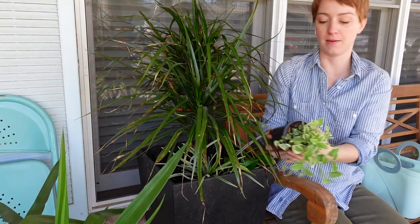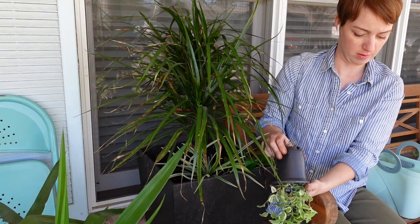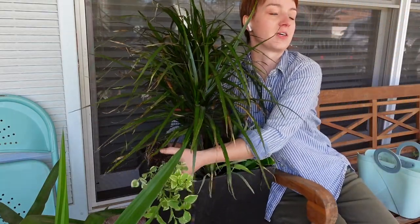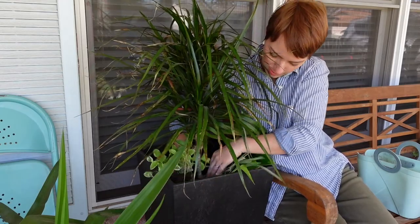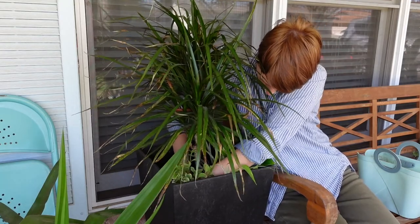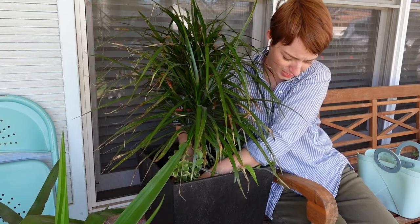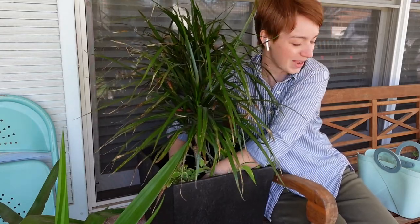Yeah. And then this is some variegated vinca. I think I have this up here in this corner. I don't remember where I put the plants after I took them out. Memory, where have you gone? I think I used to have a good memory. I don't know. I had kids and then my memory got really, really bad.